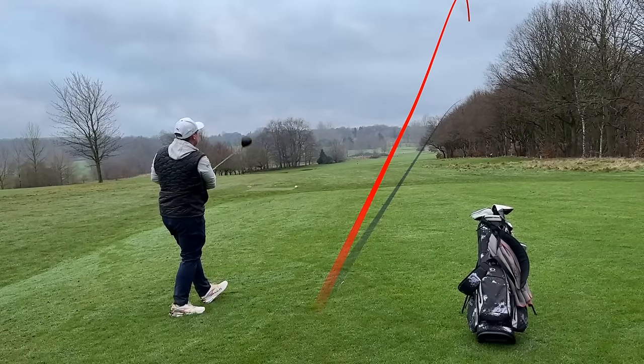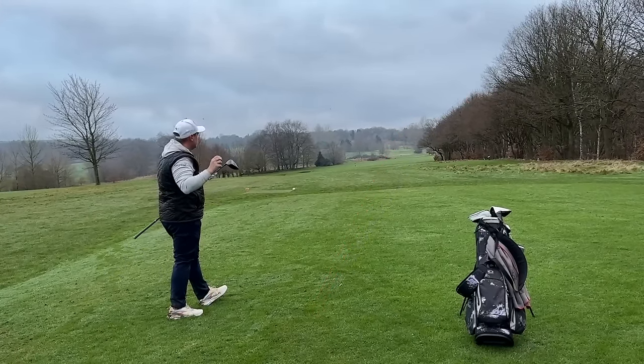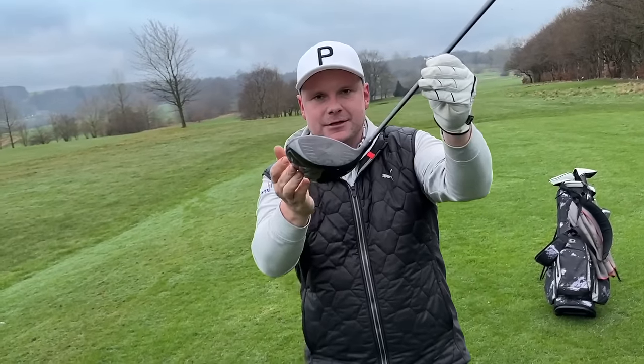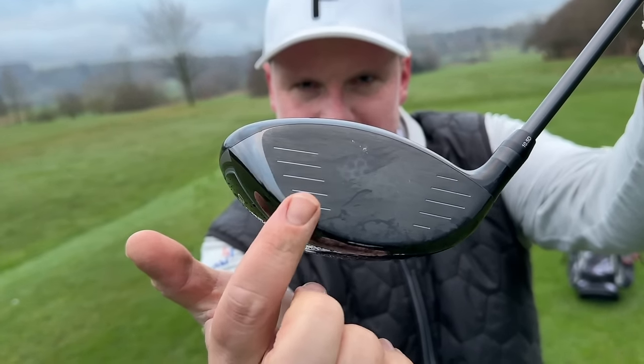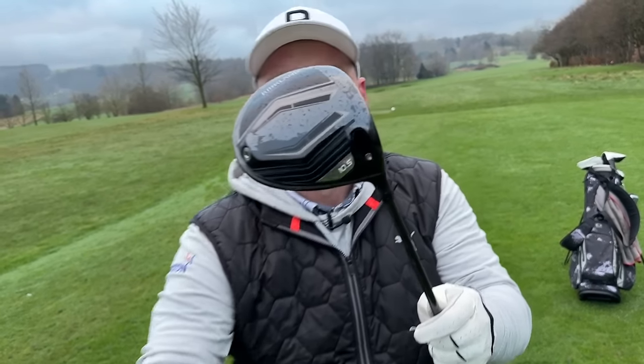Wow, that's good. It's a little bit left. It's like the safe line, but that's where you want to strike it. You look at the strike location on here. I've said this in all my reviews of it: you want to get just high toe, otherwise it's a little bit high spin. So, if you can do that.